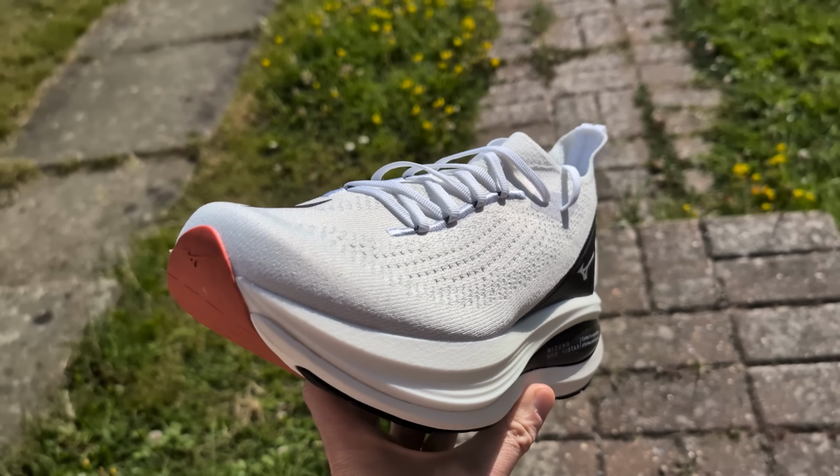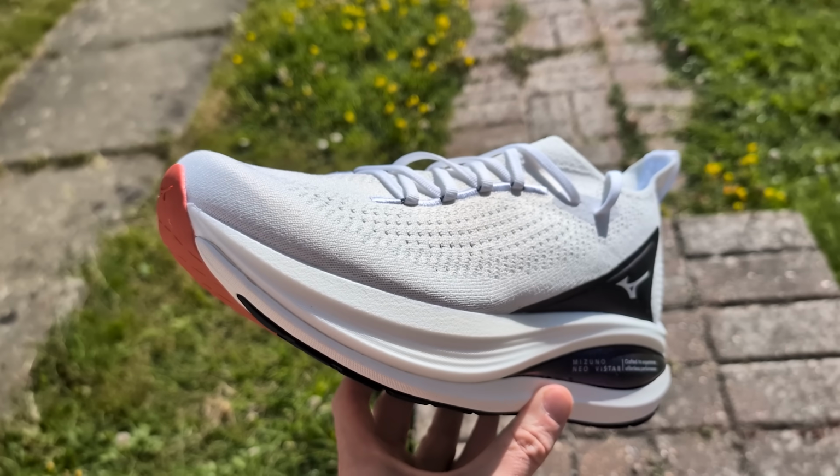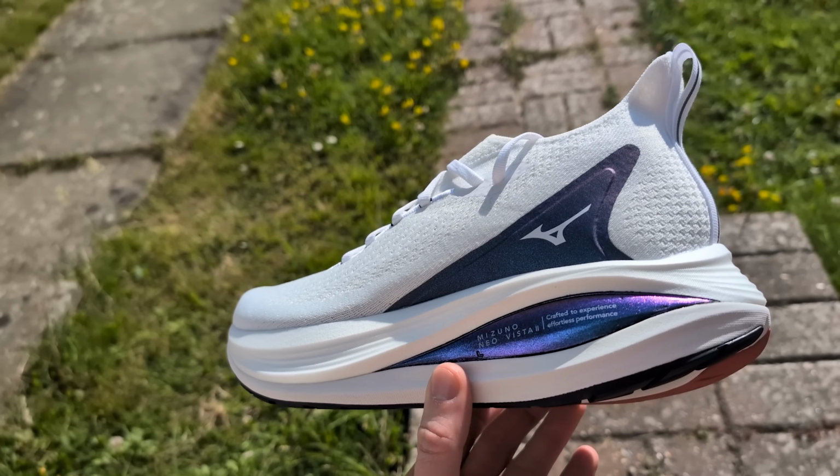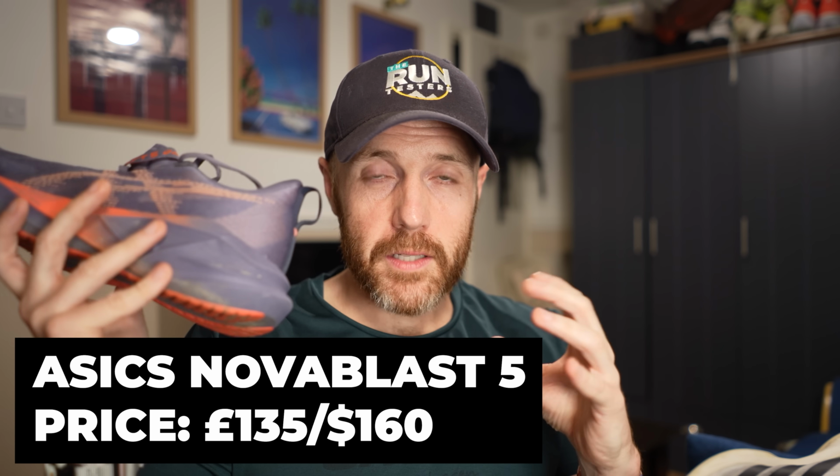Mizuno Neo Vista 2 is much of the same, but the midsole is a little bit softer. There's a little bit more bounce in this shoe, and it's just a little bit of a nice upgrade on the original Neo Vista. So great shoe, this one, and one of my favorite fun shoes in my collection. My second pick was the Asics Novablast 5. Not as exciting for me as the Neo Vista 2, but a really solid all-round shoe.